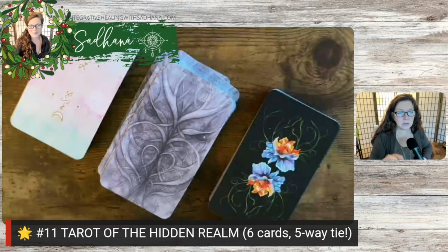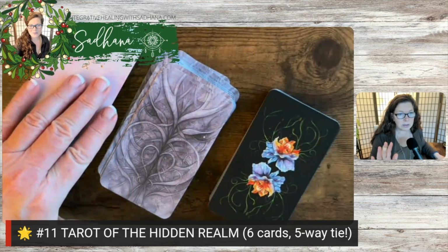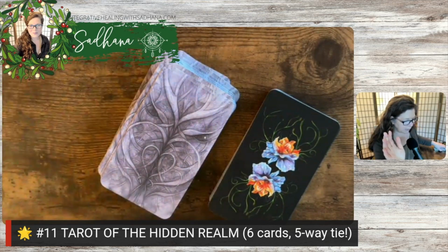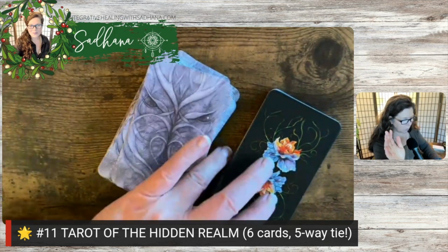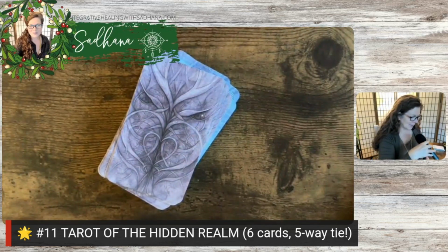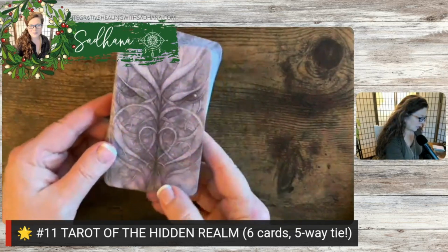You can see here that Tarot of the Hidden Realm, along with 4 other decks, had 6 cards in the finals. And here on the table are 2 of them. This is the Numinous Tarot, and this is Tarot of Echoes. I will talk about each of these decks one by one. All right, so let's begin. Tarot of the Hidden Realm.